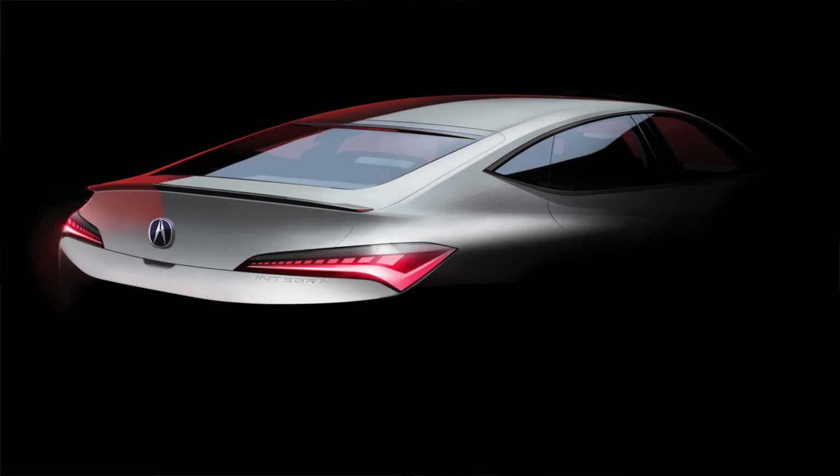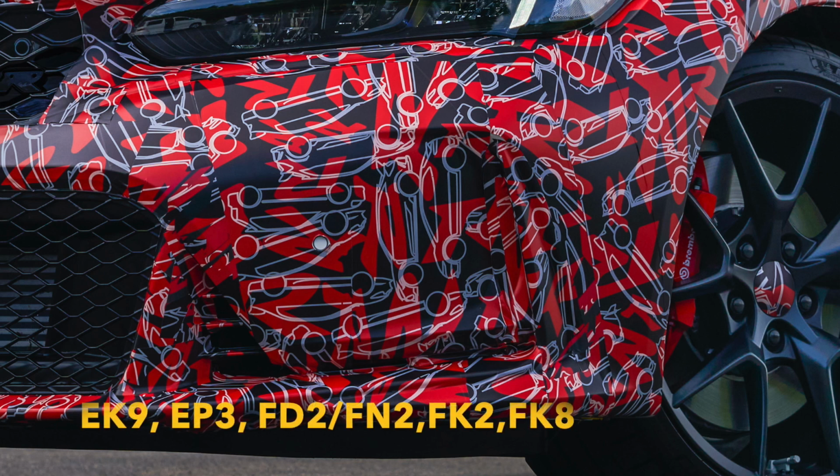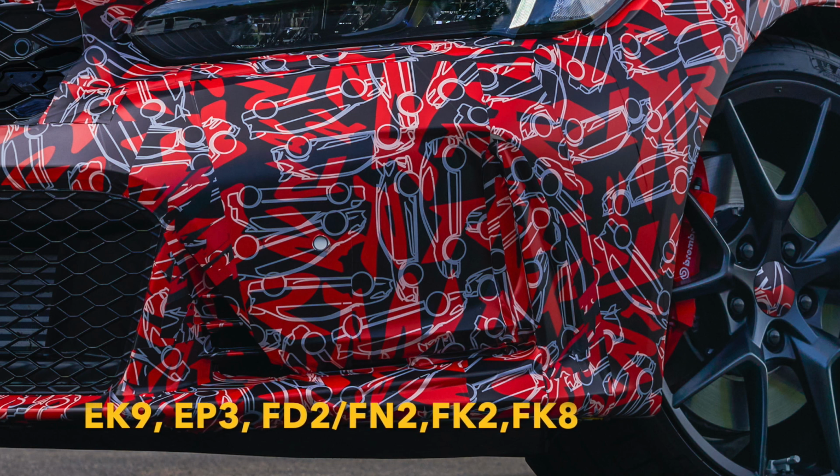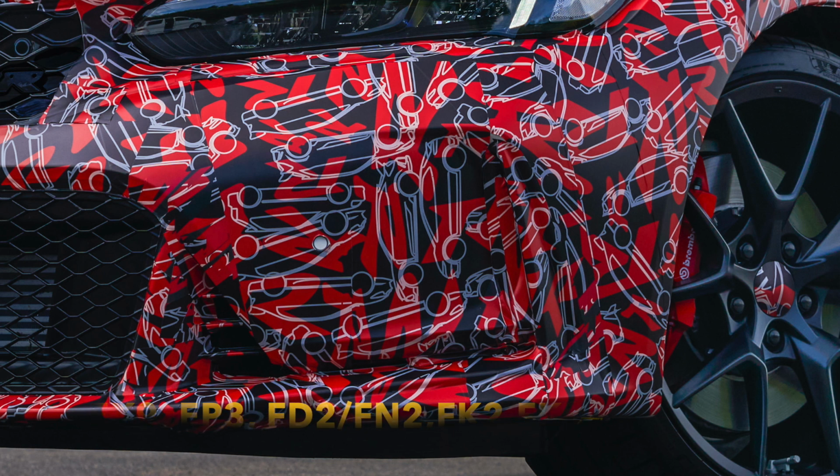So with this, it has a very nice camouflage on it. I gotta say, I really love the way that Honda has created this camouflage. It has all the Civic Type Rs of the past, you know, the FK8, the EP1, all the Type Rs that have ever been made, and I really like that detail that they have in this picture here.